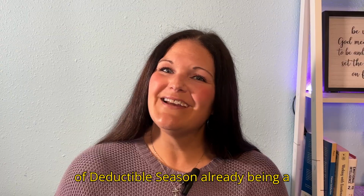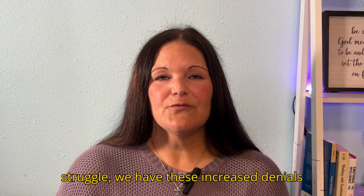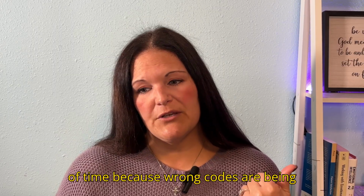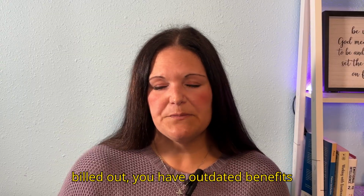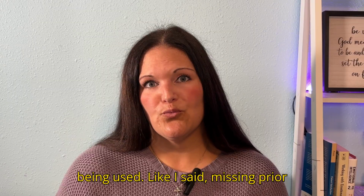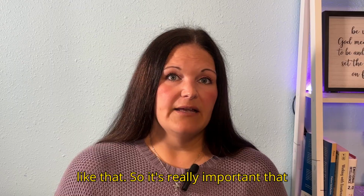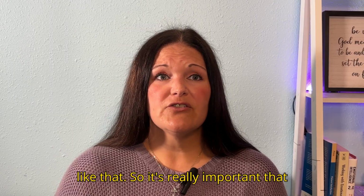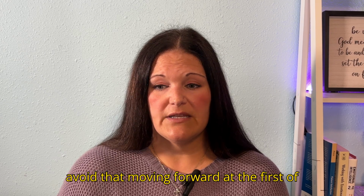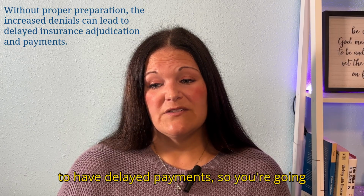And on top of deductible season already being a struggle, we have these increased denials for things that can be avoided ahead of time. Because wrong codes are being billed out, you have outdated benefits being used, like I said, missing prior authorizations for things that didn't before require an authorization, things like that. So it's really important that you're taking the steps now to try to avoid that moving forward at the first of the year. You're also possibly going to have delayed payments.